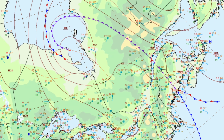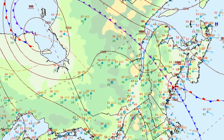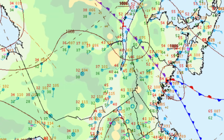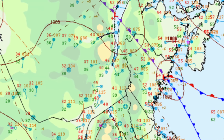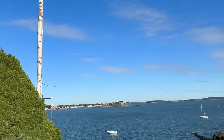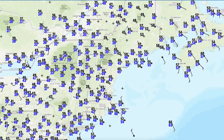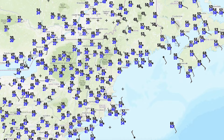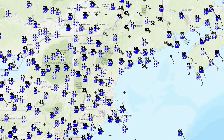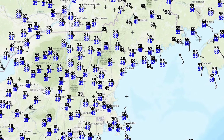A week ago, the guidance had that as a 995 low over Long Island, and 7 days later, it verifies as a 1,006 millibar low in eastern Maine, and it makes a huge difference in your weather. Wind is air moving from high to low pressure, and if the low is to your north, the air wraps because the earth is spinning, and the air comes around from the west and from the south, actually, still over Nova Scotia. So counterclockwise circulation around low pressure, clockwise circulation around high pressure.